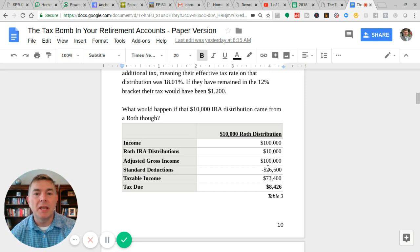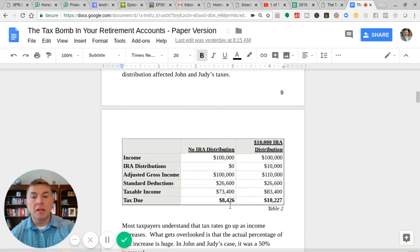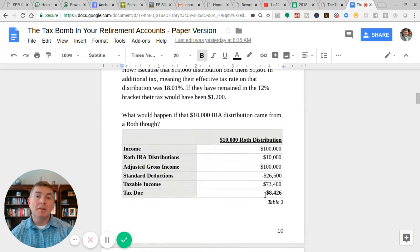After the standard deduction, their taxable income is still $73,400, which means their tax due is $84.26. So now we say 84.26 divided by 110, and their effective tax rate is 7.6%, significantly lower than the effective tax rate here of 84.26, because they have more income and the same amount of tax. That's the benefit of a Roth.